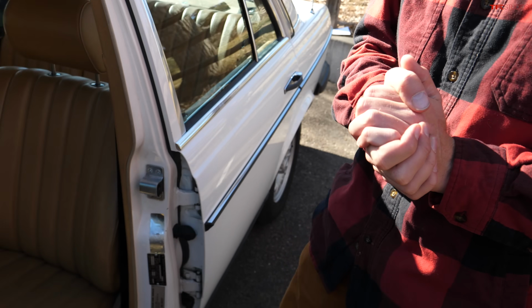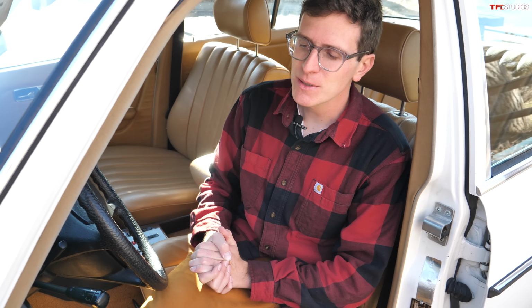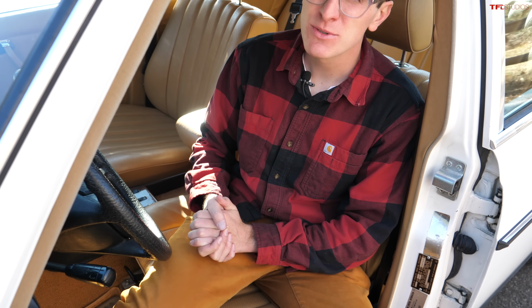The seats on this Mercedes are made out of a material called MB-Tex. Now, MB-Tex is basically a military grade vinyl. It's pretty much stronger than any material known to man. In fact, I think the original Egyptians would have been much better off building their pyramids out of MB-Tex. Probably would have withstood the test of time far better.